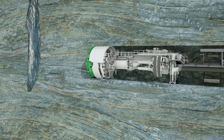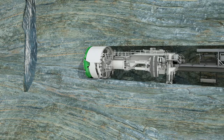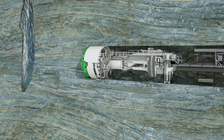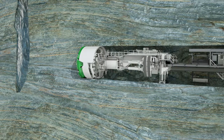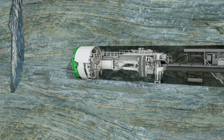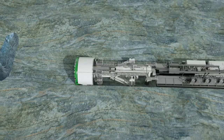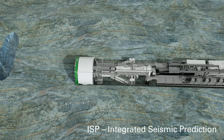Additional Heron Connect equipment helps determine an optimal tunneling strategy and rock preparation. In hard rock, water and air-filled cavities in particular, as well as abruptly changing weak zones in the rock, are a potential source of danger. With the help of the Heron Connect Preliminary Exploration System ISP, these can be detected at an early stage.